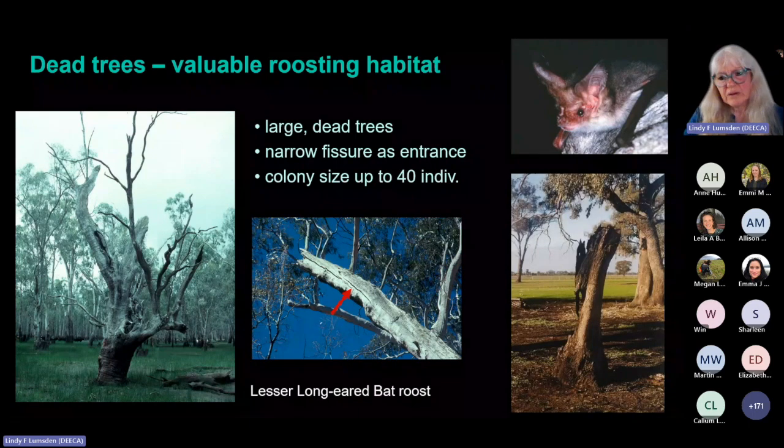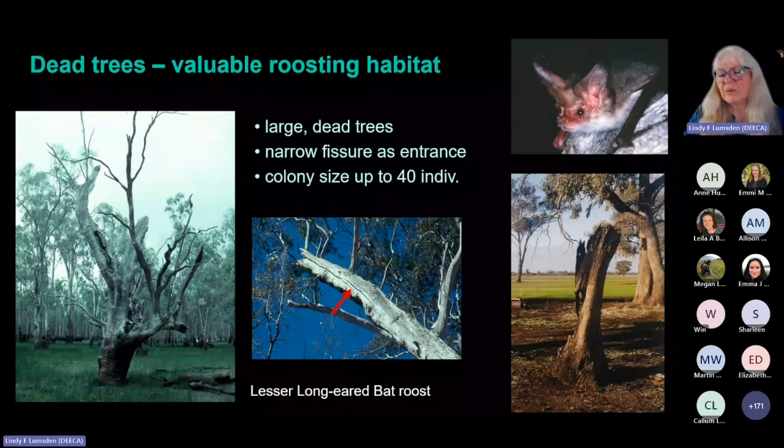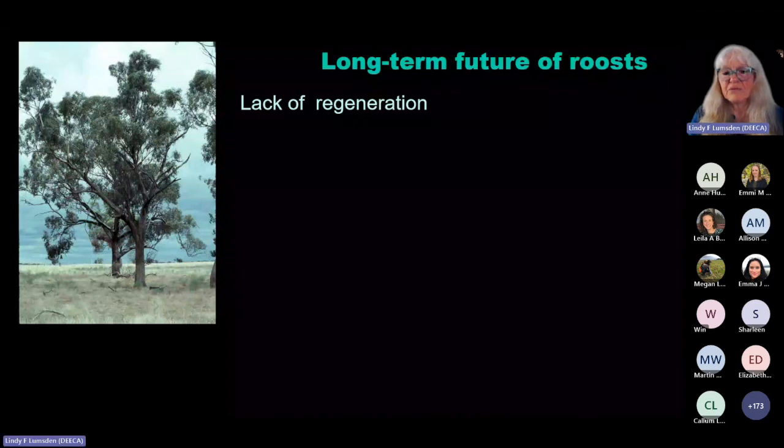And unfortunately, we're losing more and more of those, whether it be in farming areas, intentionally, from putting in pivot irrigation systems, for example, or this example where a stubble burn got out of control and burnt a big old tree, or in forested areas or urban areas where we're losing our big old trees. They're just so important. So if there's any way of protecting both big old live trees and dead trees, it's so critical, because in a lot of areas they're not being replaced.